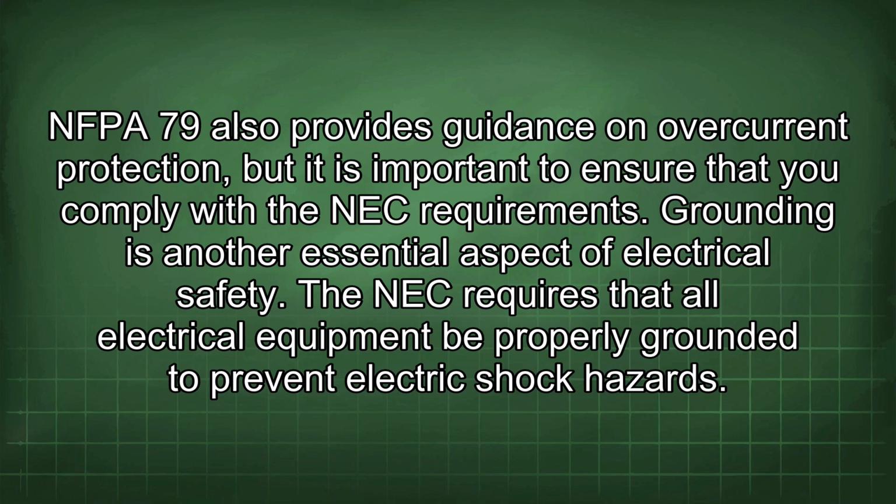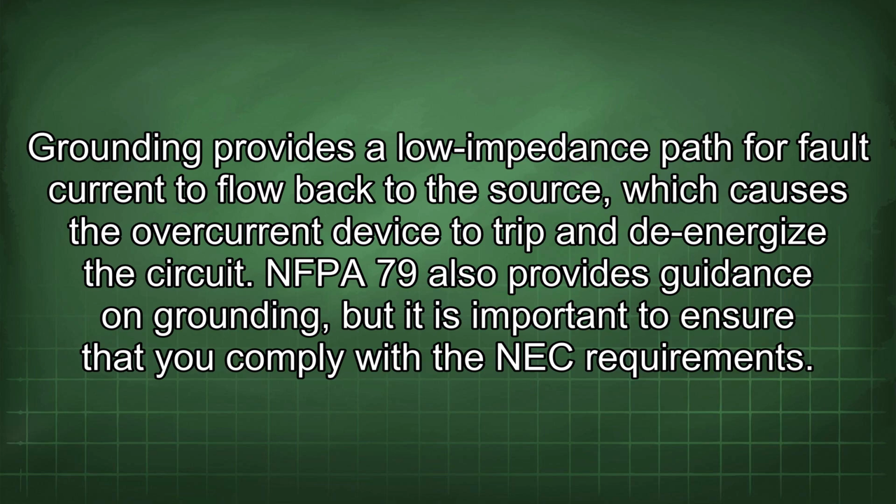The NEC requires that all electrical equipment be properly grounded to prevent electric shock hazards. Grounding provides a low impedance path for fault current to flow back to the source, which causes the overcurrent device to trip and de-energize the circuit. NFPA 79 also provides guidance on grounding, but it is important to ensure that you comply with the NEC requirements.